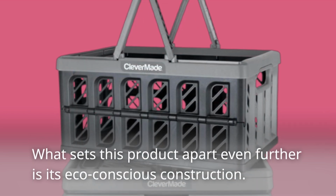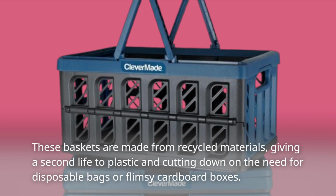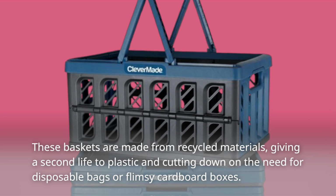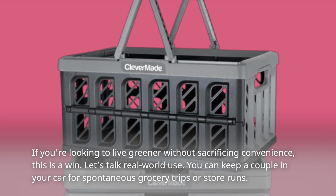What sets this product apart even further is its eco-conscious construction. These baskets are made from recycled materials, giving a second life to plastic and cutting down on the need for disposable bags or flimsy cardboard boxes. If you're looking to live greener without sacrificing convenience, this is a win.